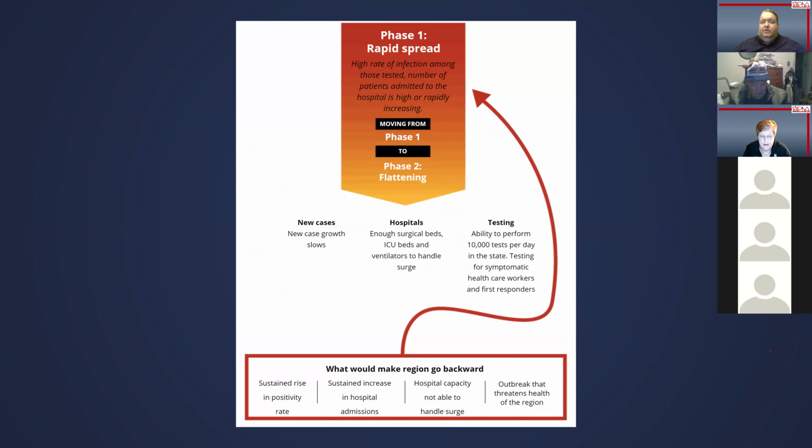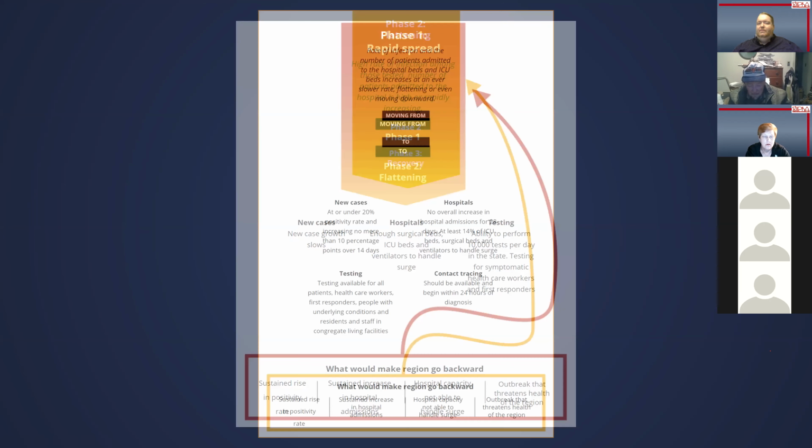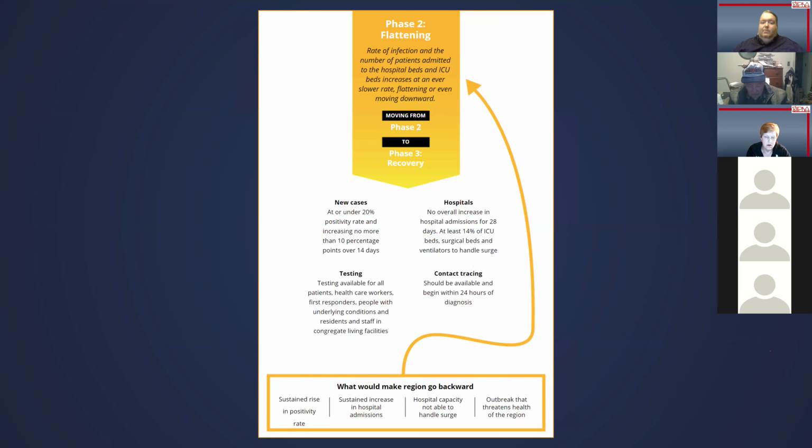To show you really what they're looking at, phase 1 is where we were, rapid spread. We had new case growth, and hospital and ICU beds were difficult to handle. We want to make sure we're really limiting a surge and trying to get to those 10,000 tests per day. And this basically shows what the government defined as having already happened, because now they're saying we're in phase 2, which is flattening, where new cases are at or under 20% positivity rate, which I think today they said was 15%.